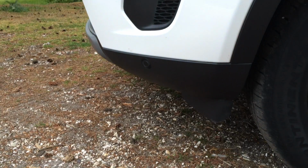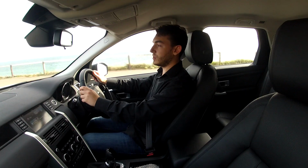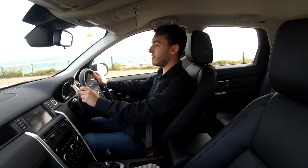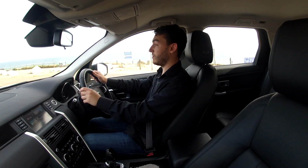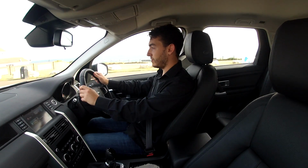Okay, so what's it like to drive? This car has a 2.2 litre diesel with 187 brake horsepower. It's responsive, there's plenty of torque low down, which is exactly what this sort of car needs, and with permanent all-wheel drive and a lockable differential, it has plenty of potential both on and off-road.